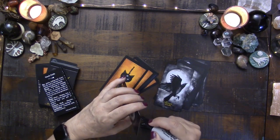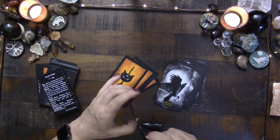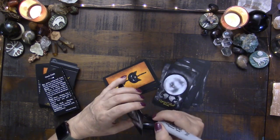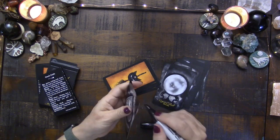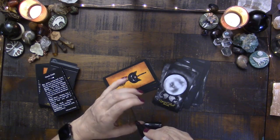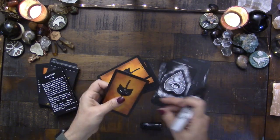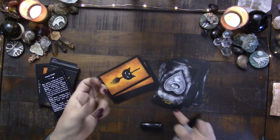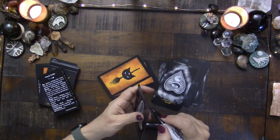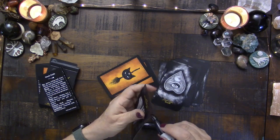So let me just quickly finish up edging this because I do want you to be able to see. If there's ever a deck to edge in black Sharpie marker, this is the one because it's just all black. And then the pop, that's another thing that I really like, is I love the pop of orange on the back, and I love that yellow illumination for the words, which is just enough. It's not obnoxious. It's just enough to bring that spark of color.